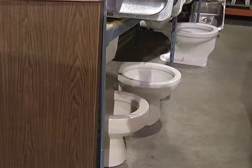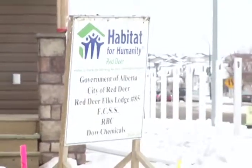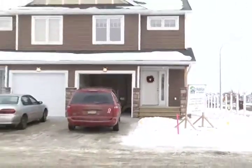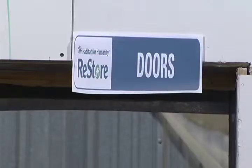And all the money that is made at Restore goes back to Habitat for Humanity. 100% of what is donated, that's sold, all of that money goes back, in our particular case, to Habitat for Humanity Red Deer. About 50% of that actually goes to building the homes in Red Deer, and the other 50% is used to cover our administrative costs. We're in a very enviable position of being a charity that's able to be self-sustaining.